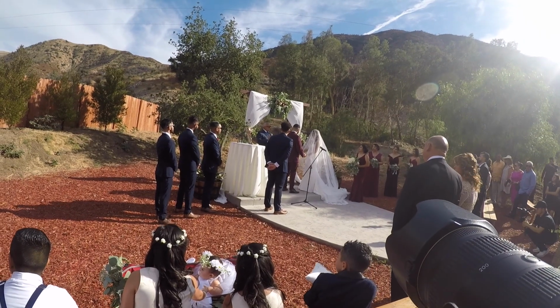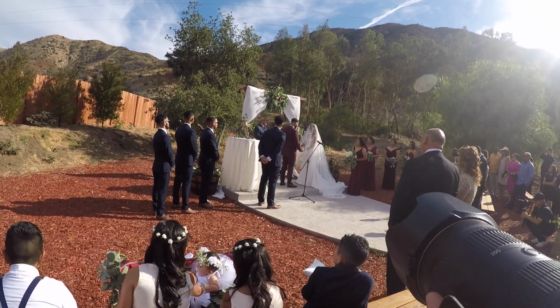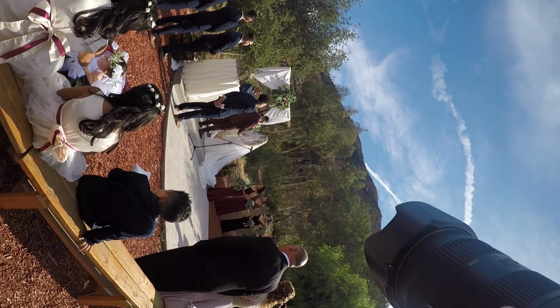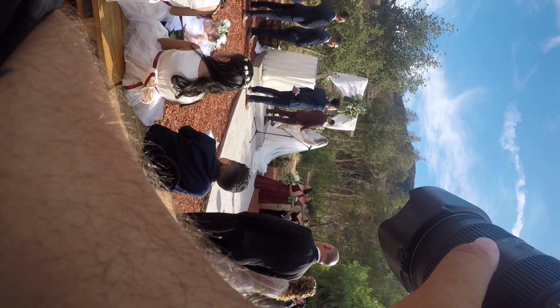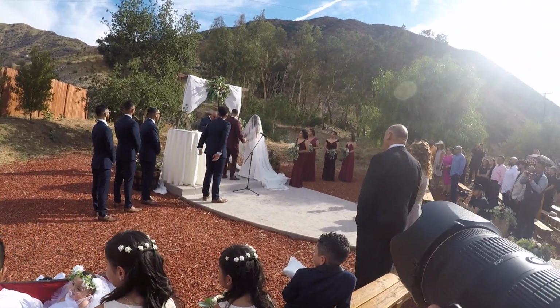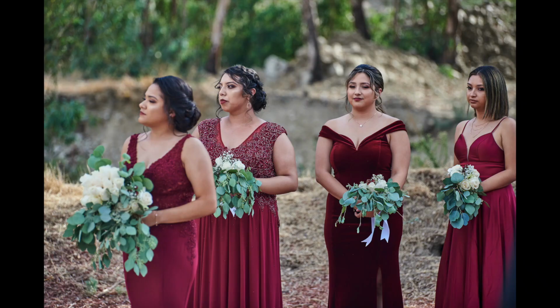You can see the sun's like beating down, right? So the groom's face and the groomsman's face, they're all gonna be like in the sun, but the bride is okay. So you can see here, she's all smiles, and she's got that veil to cover her up a little bit. So yeah, everybody's all over the place. There's the bride, the mom, the dad, and everybody's standing up. So I did have a hard time.